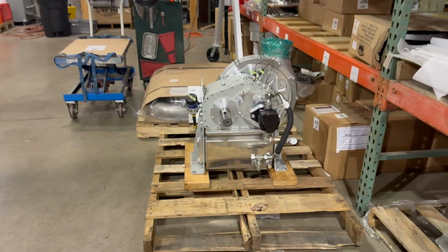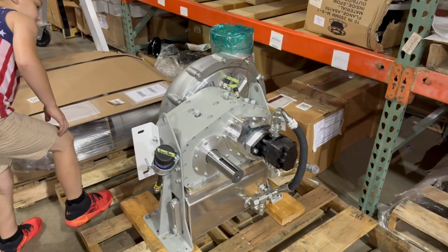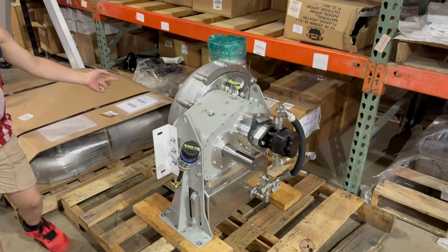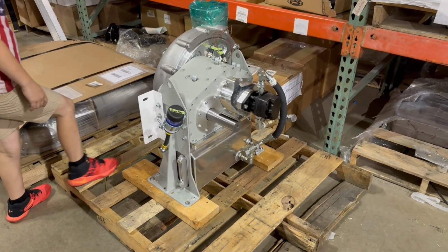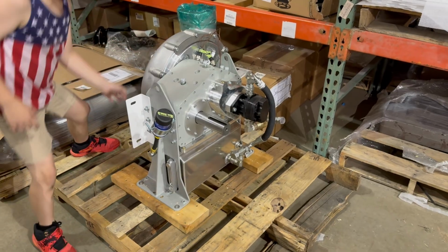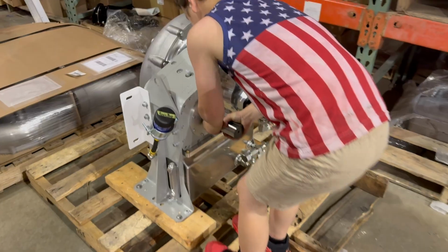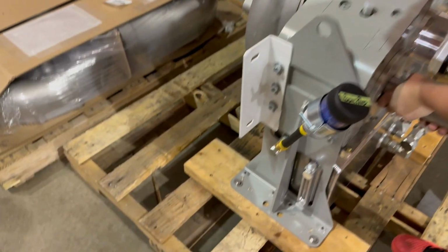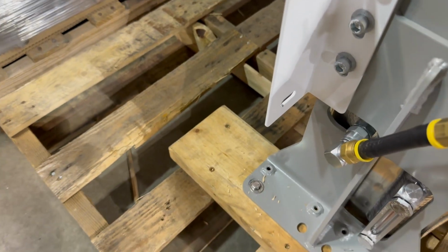So this size unit would be what would be in that test container over there. That one would be the unit that would be in there. That's kind of your standard size. Inovair has grown tremendously. I mean, Inovair has doubled, if not tripled, in the last couple of years.